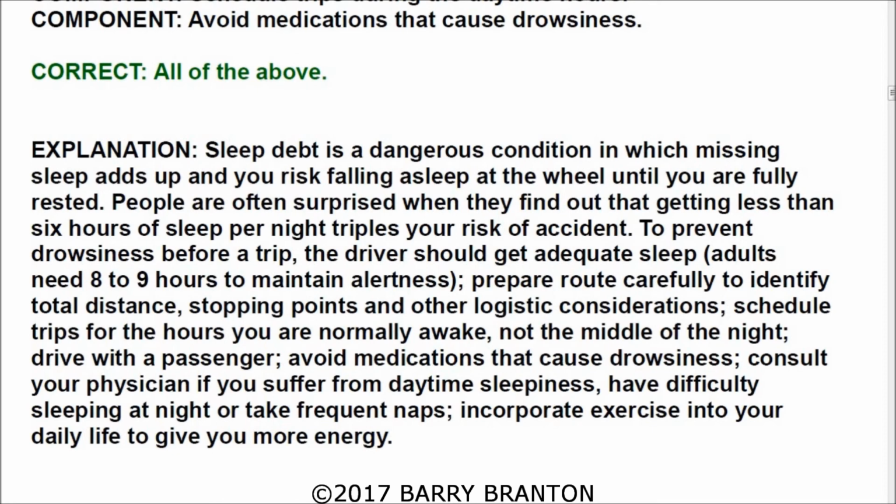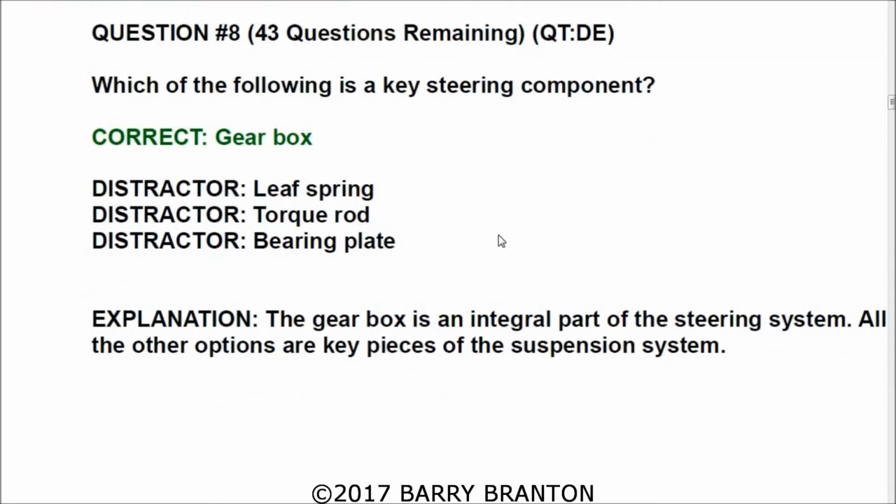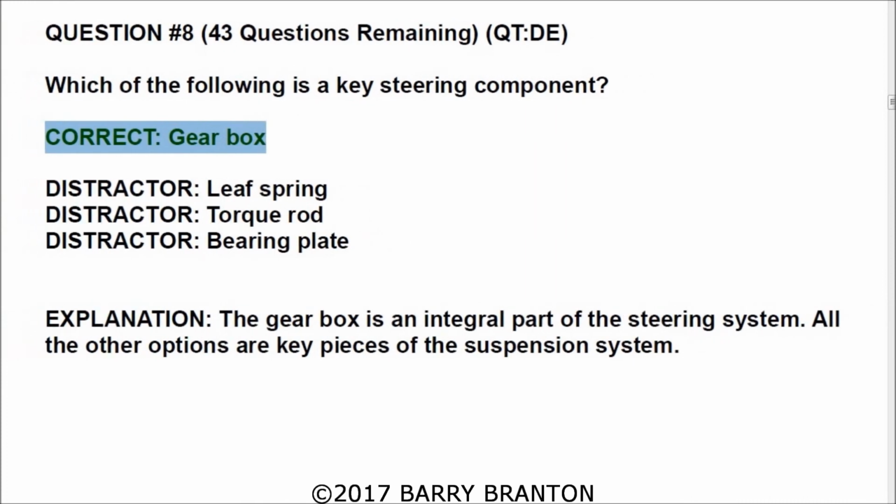Okay, next question. Question number 8. Which of the following is a key steering component? Okay, none of the distractors are, so the correct answer is the gearbox. And we have an explanation. The gearbox is an integral part of the steering system. All the other options are key pieces of the suspension system.